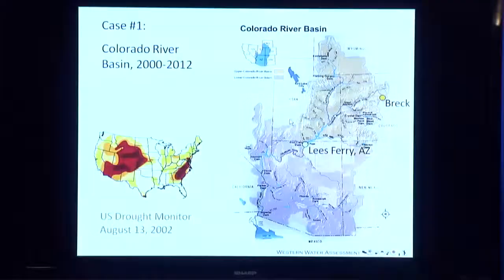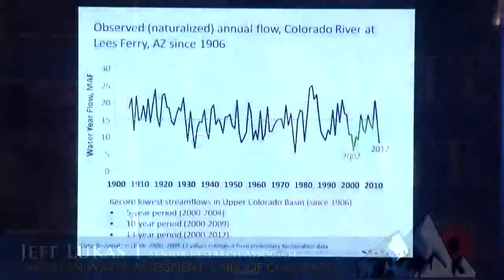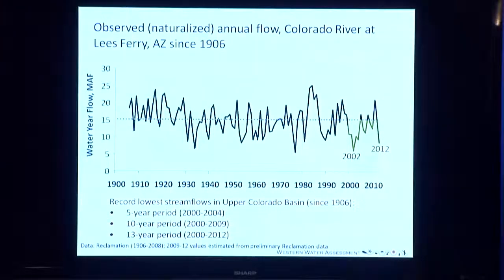And really in the headwaters of the upper Colorado River Basin. The upper basin is in beige here. About 85% of the flow in the entire basin is generated in the upper basin and comes through Lees Ferry, Arizona. And if you look at what was unprecedented or historic about this drought in the Colorado River Basin, first of all, you had extremely low precipitation, both on annual time scales, though not a record in 2002 or 2012, but certainly as you get to longer time periods, 5-year, 10-year, 13-year, lowest observed precipitation over the upper Colorado Basin. And not surprisingly, you ended up with the lowest stream flows over those same time periods.